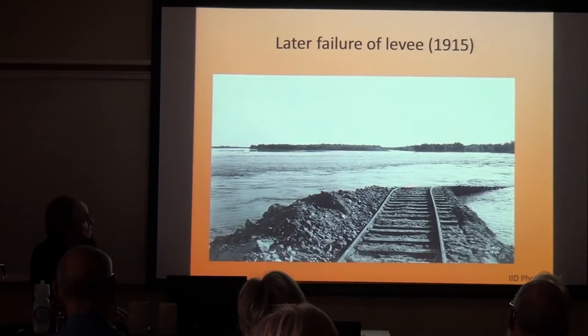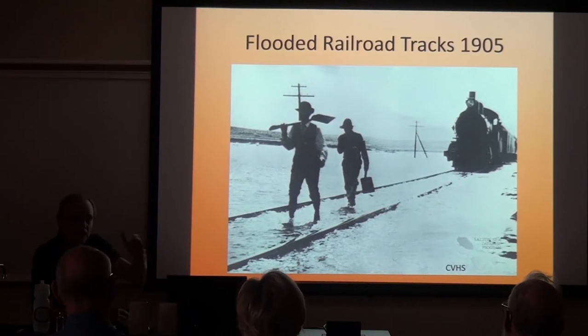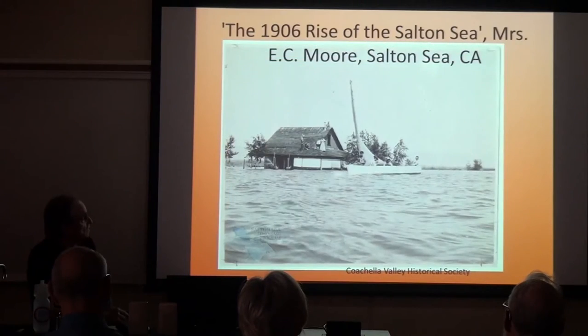This is actually a later slide from a levee, but it gives you the idea. Railroad tracks were flooded. What happened to the salt works? Flooded. The railroad had to be moved 3 times. Kept getting flooded. You can see it. So Southern Pacific was pretty concerned about this. That was a railroad through the Imperial Valley.